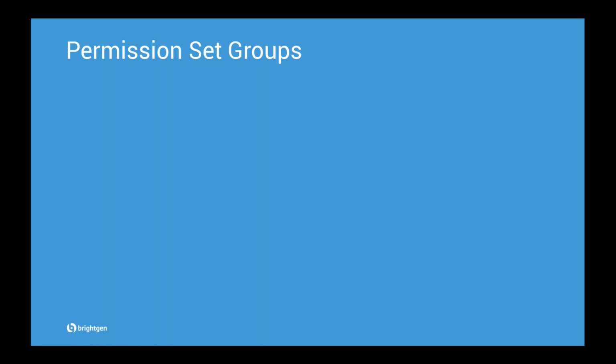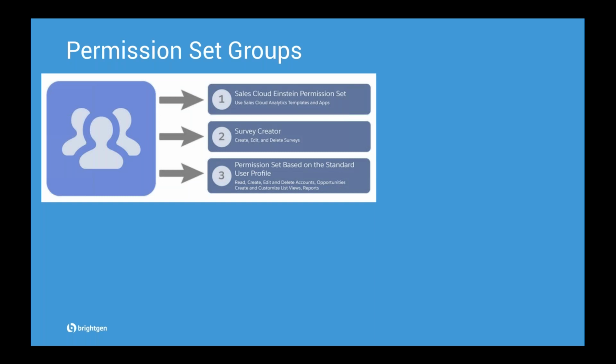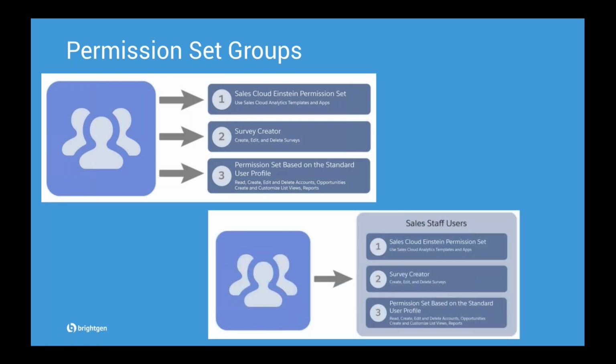Then we got permission sets, which gave a bit more granularity. Permission set groups allow permission sets to become a bit more reusable. So rather than doing something like this and having 3 separate permission sets that are individually assigned to a number of sales users, they can be combined into a sales staff permission set group, and then that can be assigned to those users in one go. So effectively, permission sets can be assembled into super groups for specific sets of users, and still reused across different users. So that should help things enormously, I think.